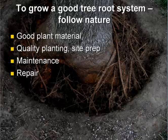When I give a talk like this, sometimes I'm asked what I want to speak on and sometimes I'm not. And all I do is try to come up with an outline that makes sense to me, that encompasses everything I can think of that's important about the subject. In this case, this is what I came up with for how to follow nature to grow a good tree root system. That's getting good plant material, planting it right, maintaining the tree, and I'm talking about later on maintenance, not so much at planting time. And finally, repairs, which is related to maintenance, but repairs of obvious damage to tree root systems or damage that's going to happen.